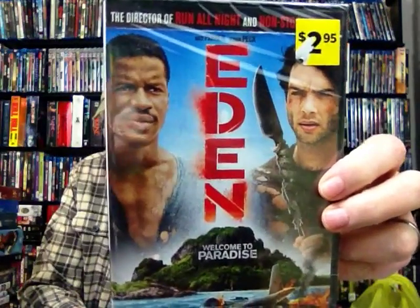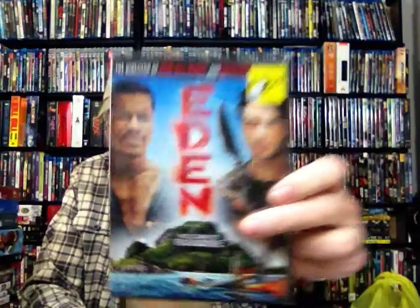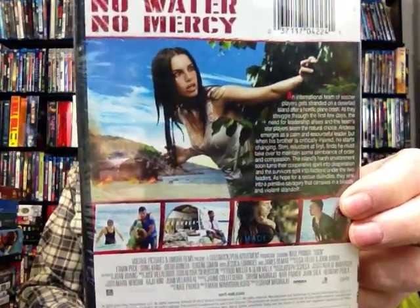Another sticker. Ugh. Can't get it off. Welcome to Paradise. Something called Eden. No food, no water, no mercy. An international team of soccer players gets stranded on a deserted island after a horrific plane crash. As they struggle through the first few days, the need for leadership arises and the team's star player seems the natural choice. There you go. Looks interesting to me.